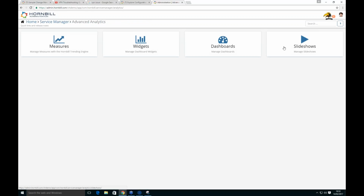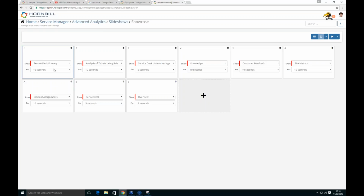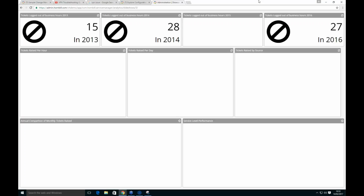And once you've got many dashboards, you can put them onto a slideshow. So in this case we have lots of dashboards, 9 dashboards, changing every 5 to 10 seconds. So if I press play on that, this is probably most commonly on a screen above the service desk, but again it could be the basis of a meeting. It's completely up to you how you want this to work, but just to quickly talk you through some of these. That one is nice and clear.